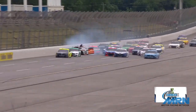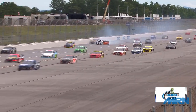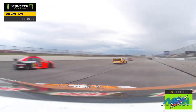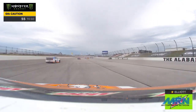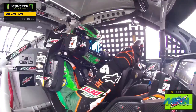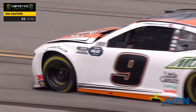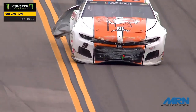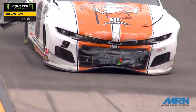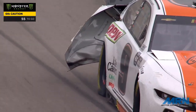Oh, Chase Elliott, he gets turned into the outside wall. The field scatters now as Chase Elliott will spin down the back straightaway. Holy cow, the whole pack was breathing down the neck of Chase Elliott sideways. No one else is involved except Chase Elliott, who just pounds the outside wall nose first, and nobody else was collected. Just when you thought you were about to get the big one, it never happened. We're under the caution flag.